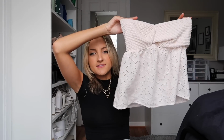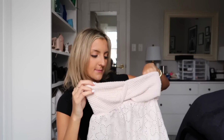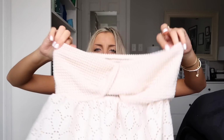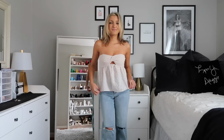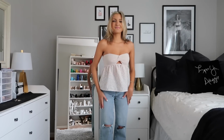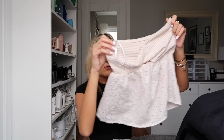Okay, this next top I've seen all of the viral Amazon girlies talking about, and I found it on SheIn's website, so I decided to pick it up. The top of it is a little twist bandeau, and it's this knit material, and then the bottom is a crochet floral. So cute. It's a lighter tan. I'm always looking for tops to pair with either white denim shorts or a pair of light wash jeans in case I'm not in the mood to wear a dress or a skirt. Obviously not every evening calls for something that's dressy, so I feel like you just can't go wrong with this.